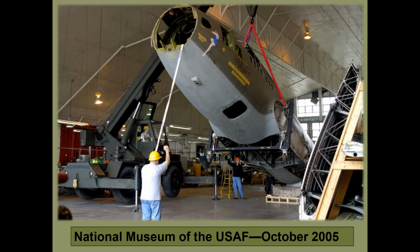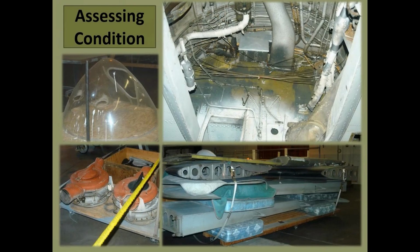And so there have been some who have disparaged Memphis for letting the airplane get as bad as it did. That happened in the 50s and 60s. That was before the MBMA took care of it. And also, if Memphis had not obtained the airplane in the late 40s, the airplane would have been destroyed and there would be nothing to talk about. So Memphis was a great partner and should be commended for preserving the aircraft.